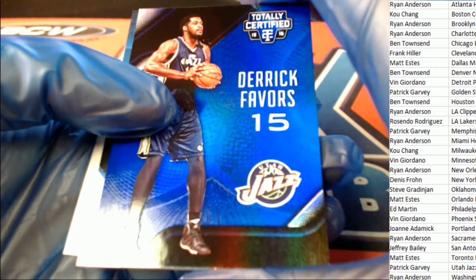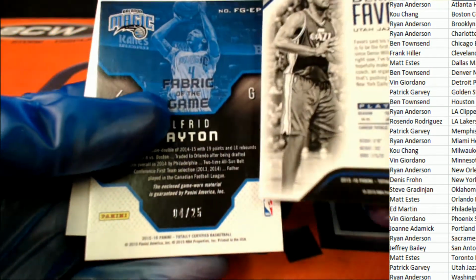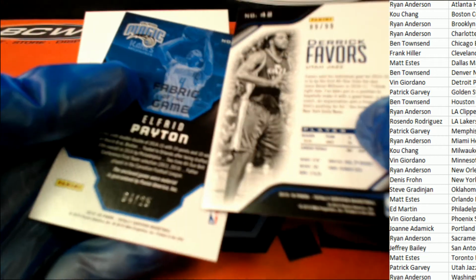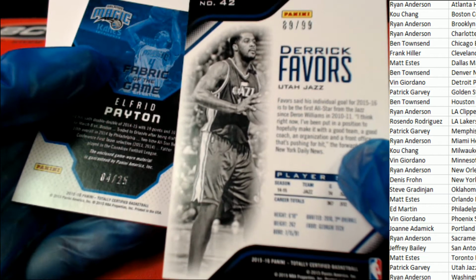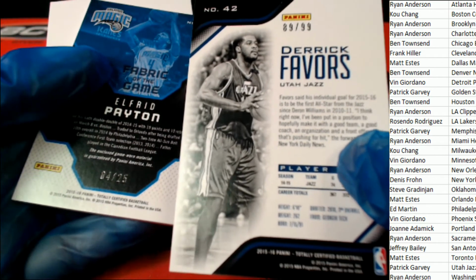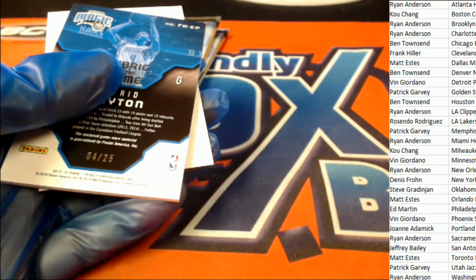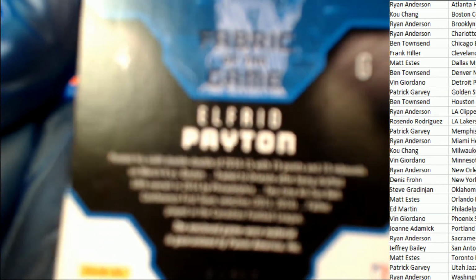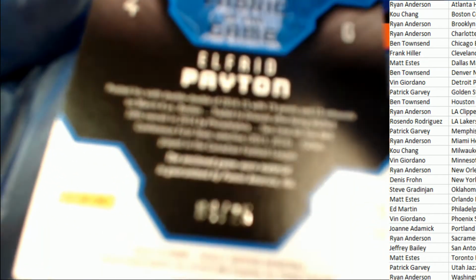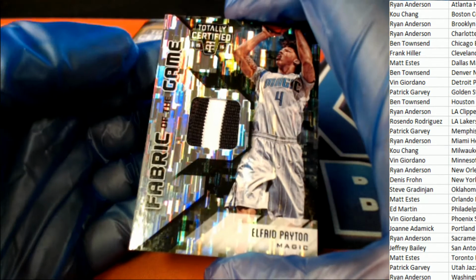Now we have a Derek Favors, Utah Jazz for Patrick G., and also another nice hit, 4 of 25, Peyton. This is 89 of 99 for Utah. Derek Favors. Solid. Right there for Utah. And Fabric of the Game is what this is. 4 of only 25. This is a low, low numbered hit right here on the Peyton.